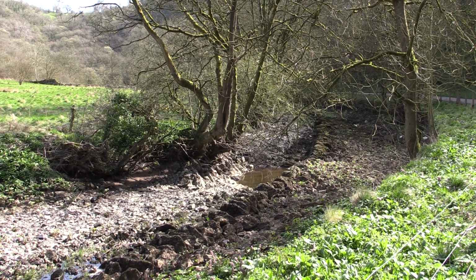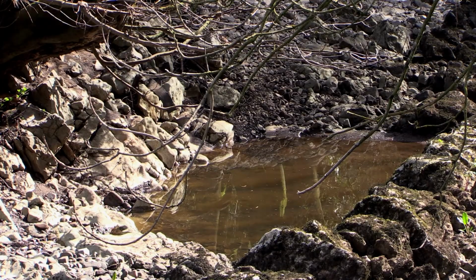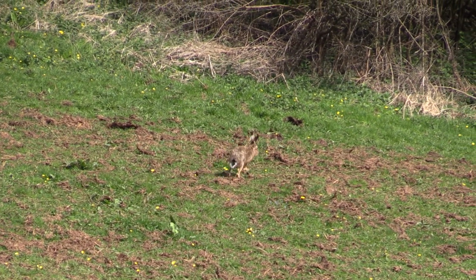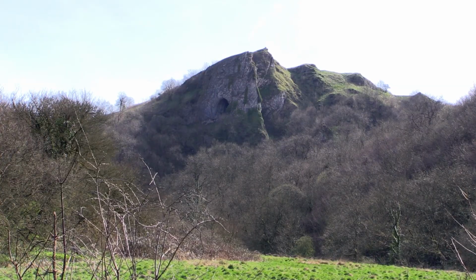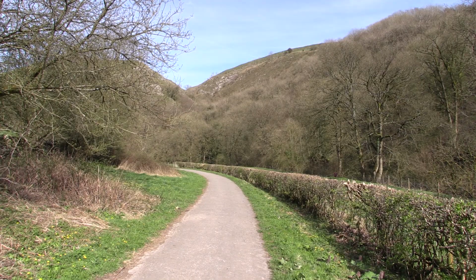Moving downstream towards Thor's Cave, the river is already drying up and disappearing underground, and this is only the second week in April. Wow, a hare. They're getting quite rare, so it's really good to see one. It is my intention to climb up to Thor's Cave in the next few weeks when the valley is much greener.